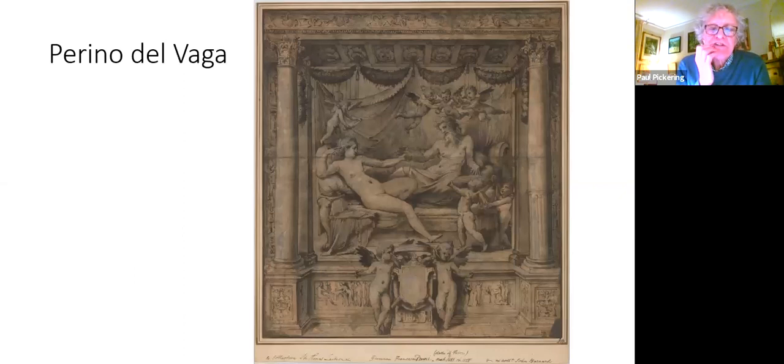In Genoa, on his travels, Philip, it is thought, would have visited a palace which had just been built by Prince Andrea Doria as a place to show off, basically, and have big receptions and so on. And there was an Italian, Perino del Vaga, who designed a whole gallery full of tapestries showing the loves of the gods. And in this one here, we see Jupiter, for a change, not out seducing somebody, but happily in bed with Juno, who's trying to look as seductive as possible.